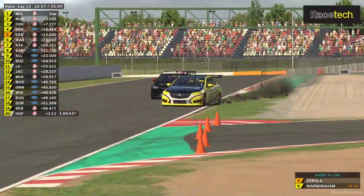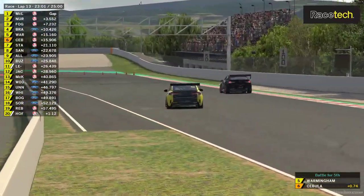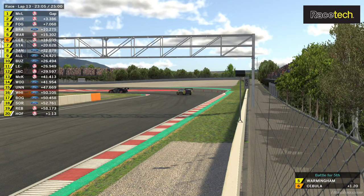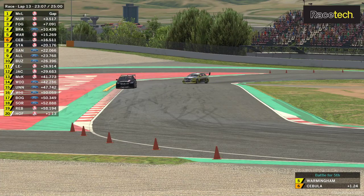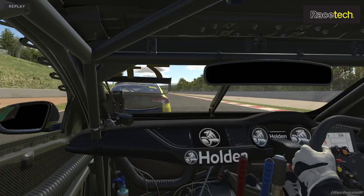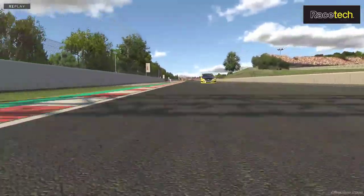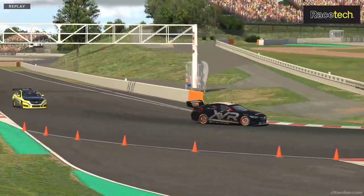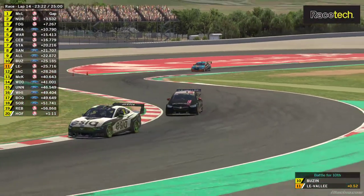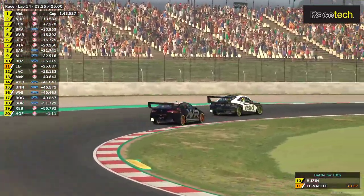Oh, Sebila, wide, and he goes to the inside, didn't want to give up the inside line, lifts off early, and Warmingham is passed. I guess he was extremely close going through turn 9, and the pressure was too much in the end. There he is, and oh well, Warmingham gets the right way. That was good. I think most drivers would go to the inside there and there would have been a crash, but Warmingham, sensible, went to the outside, went to the open track and managed to get past.